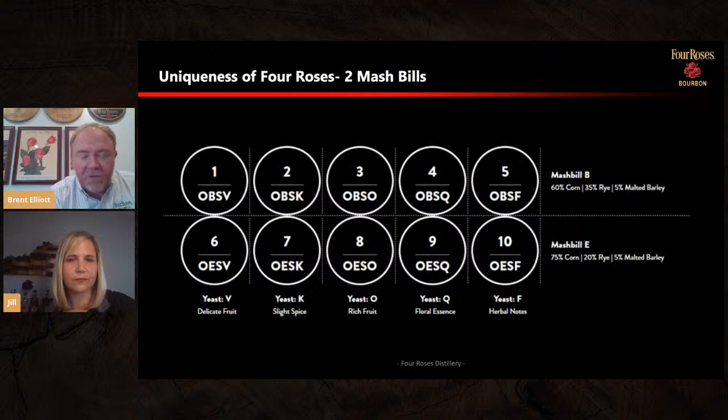And you can see here, it's a four-letter code for each recipe. We have OBSV, OBSK, and so on. And what those mean, it's a four-letter code. The first letter indicates Old Prentice. And that was the original name of the Four Roses Distillery. It doesn't mean much today because every bit of Four Roses bourbon that is made anywhere comes from Lawrenceburg, Kentucky, at our distillery, which was originally Old Prentice.